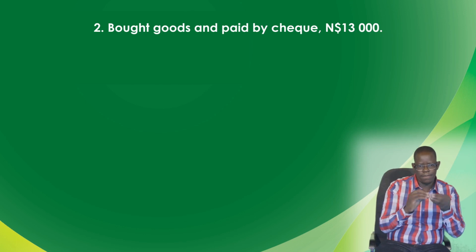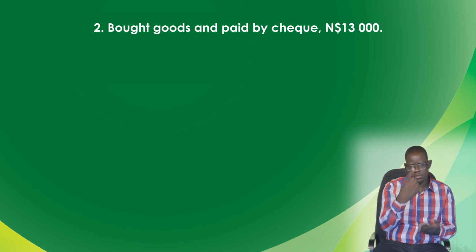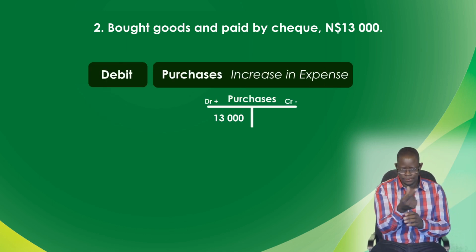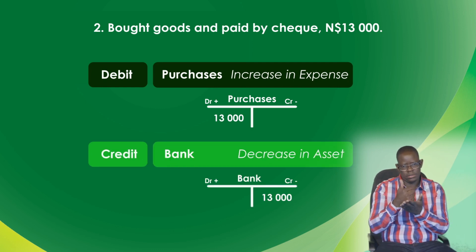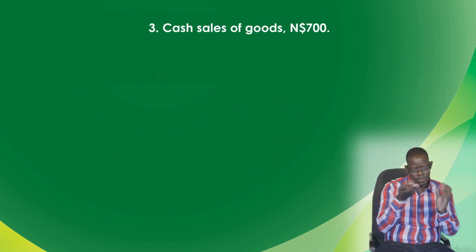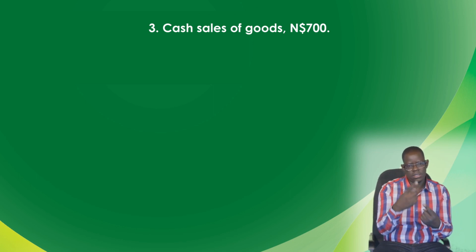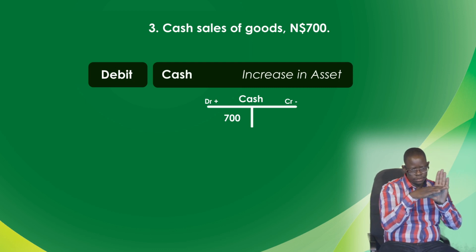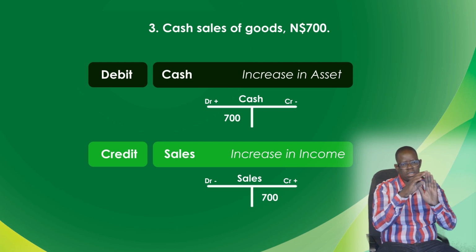Example number 2. Bought goods and paid by check with 13,000. On the debit side, purchases increase, an expense, and on the credit side, the bank decreases, an asset. Example number 3. Cash sales of goods 700. On the debit side, the cash increases, an asset, and on the credit side, the sales increase, income.